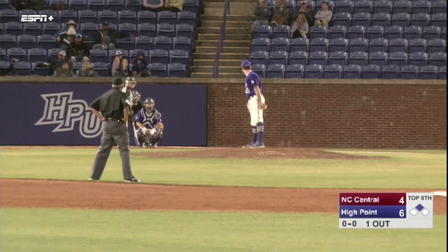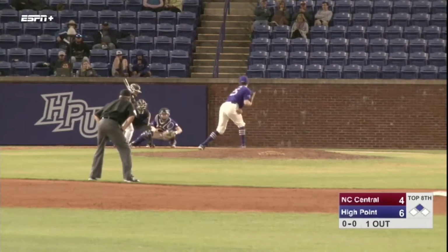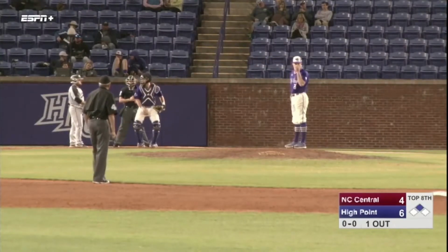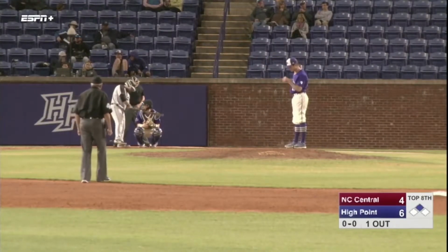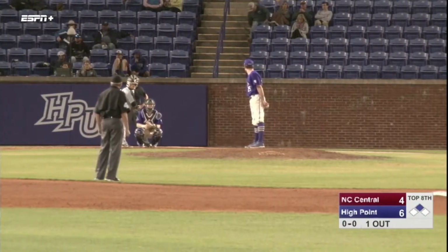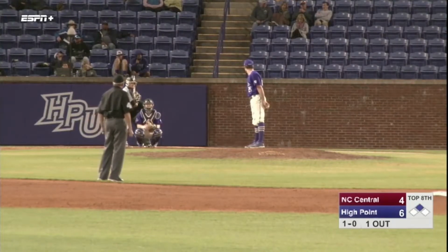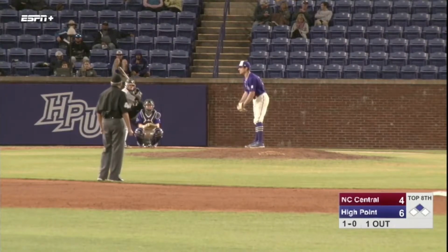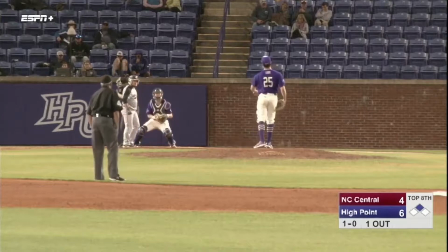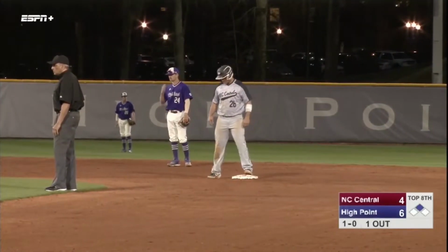So for High Point, we mentioned earlier, Evan Bergman in the game. He's in for Tanner Wells. First pitch is off the plate a bit low. Little away, 1-0 is the count. So on the scoreboard now, 6-7-1 for High Point, 4-8-2 for North Carolina Central. Digging in from the right side, Bramall will await a 1-0 offering. Next pitch is on the outside edge, and the count is even, 1-1.